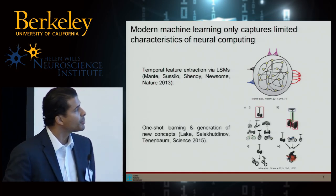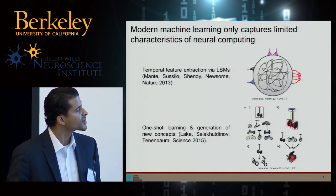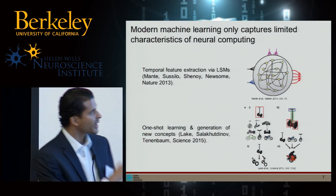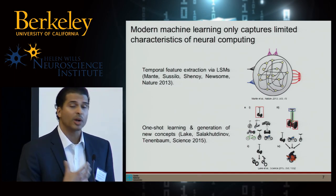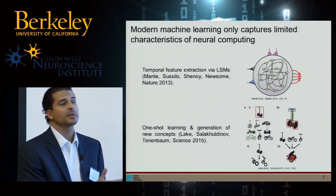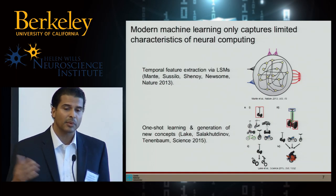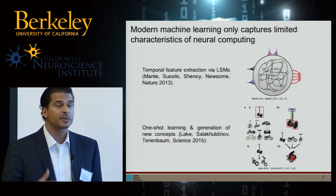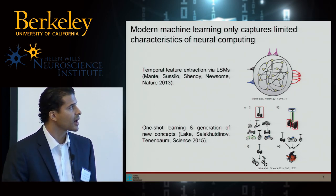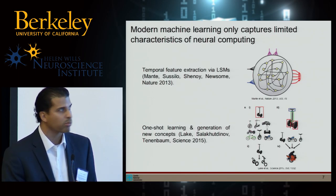And just another example from the Tenenbaum lab, this was a publication from a couple of months ago. In this case, they developed a Bayesian program learning where you essentially have one-shot learning. Now, this is much more similar to what the brain actually does, where the brain doesn't usually, and we could probably debate this, but you typically don't require 10 million different data sets for training a brain how to recognize particular objects. And so this is much more similar to what the actual brain does.